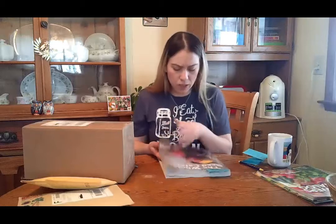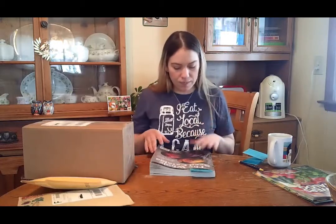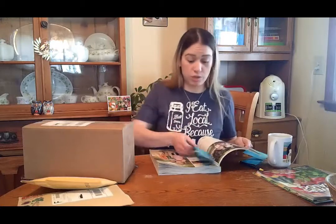And Baker Creek is also another company that does everything heirloom or open pollinated. So if you are looking to save seeds, they're another great company that you can just order anything and trust that it was bred to allow you to save seeds. So this one was the one with the largest wish list.